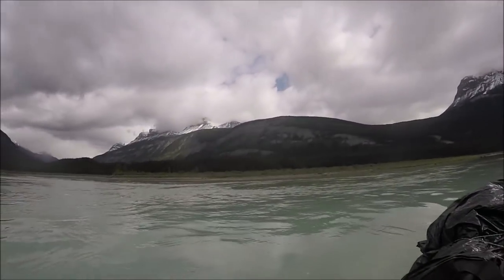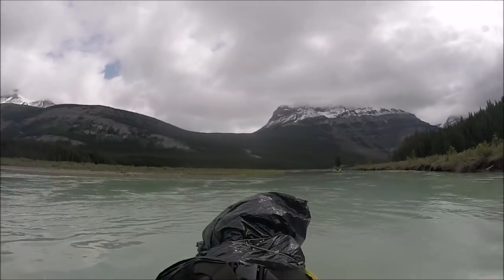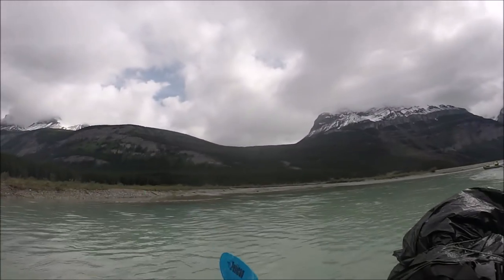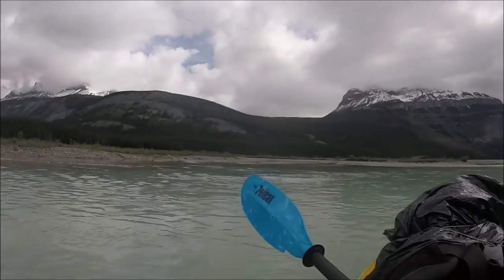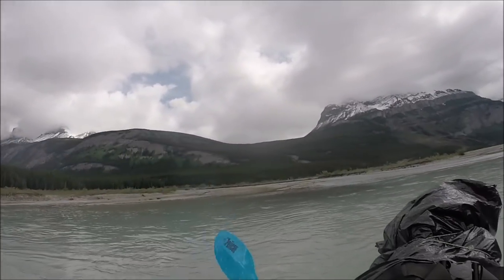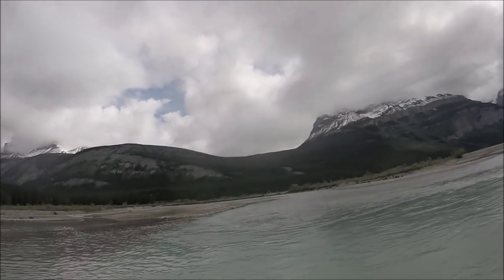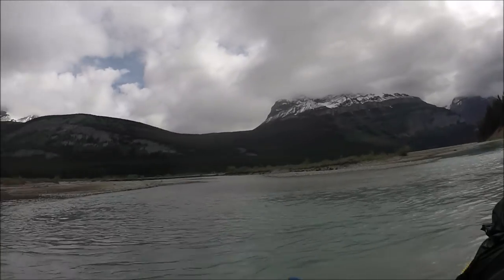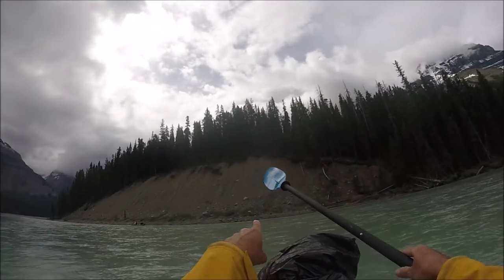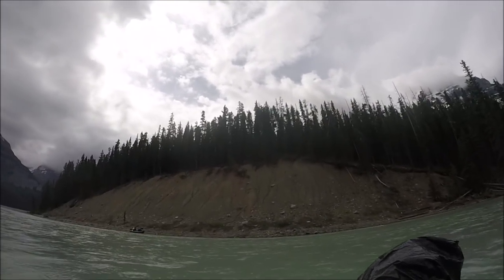Hey, Mr. Beaver. And that right there, that is the North Saskatchewan River right there, folks. We are now on the North Saskatchewan. Look at the goose. There's a goose up there climbing. Crazy. The goose climbed the cliff.